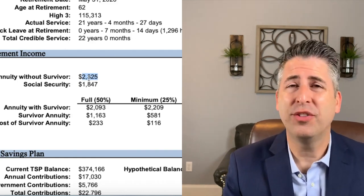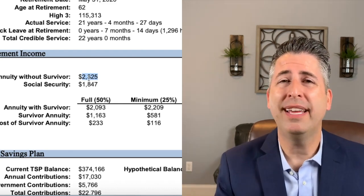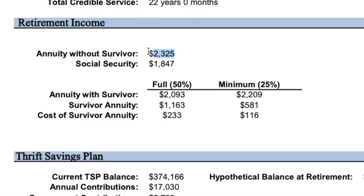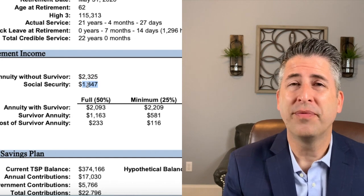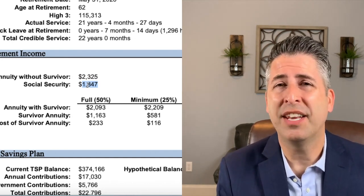Now, we're not going to get into the details of survivor benefit today, but do know that depending on what you pick, there are costs involved, and that affects your bring home pay. So here's without survivor. You can see it's less if you do the full survivor benefit. Also, this person also qualifies for Social Security, so they're going to be getting that as well. So the gross number is going to be the annuity and Social Security. But let's jump over to another form that will show you the net number that you need.